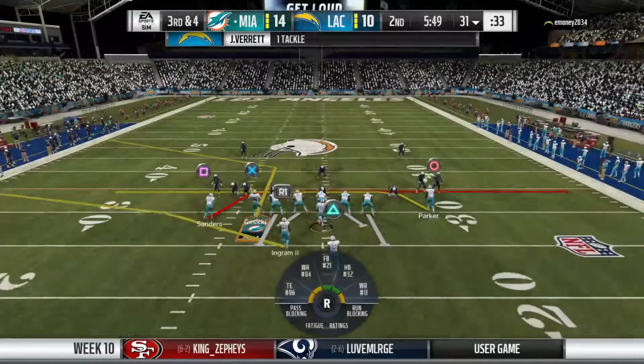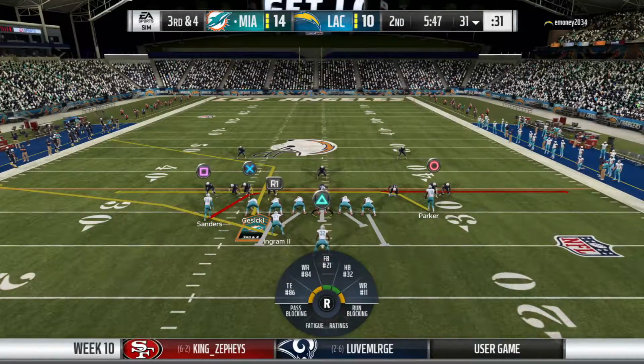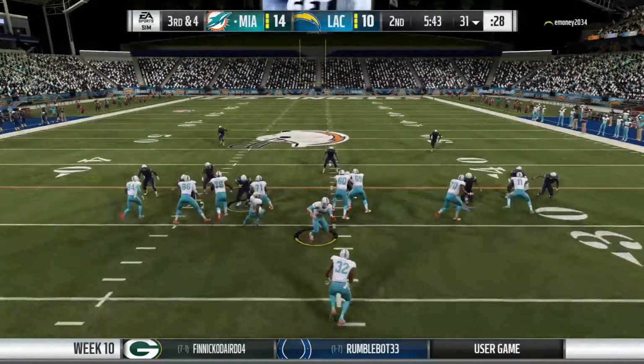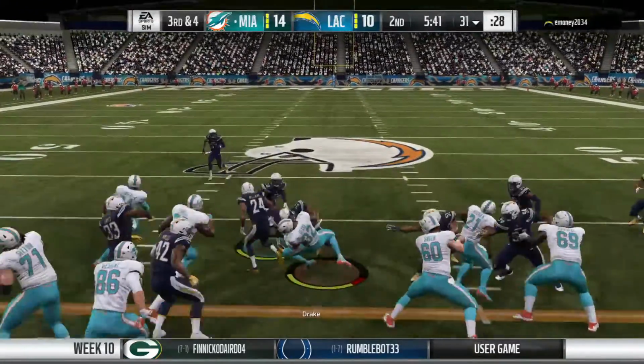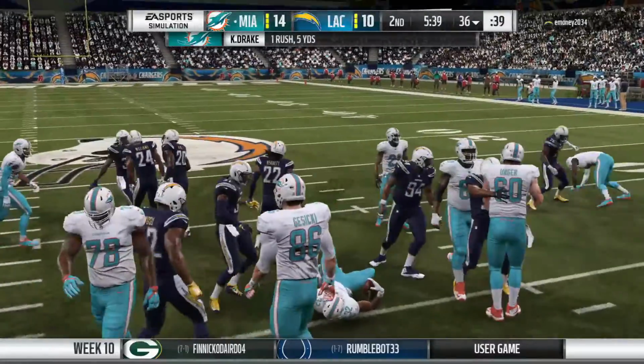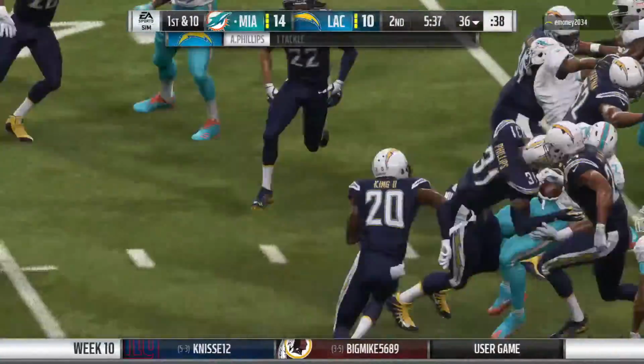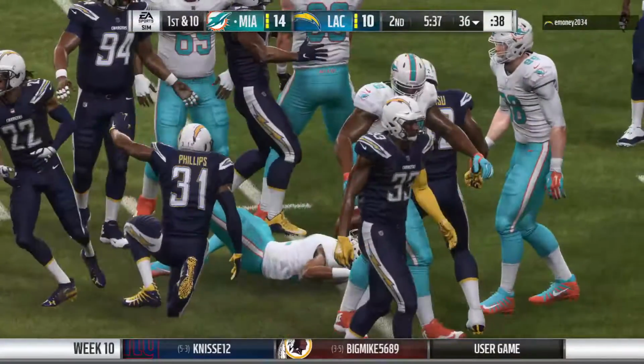Everyone's got to be able to catch the football. Doesn't matter what position you play, but if you're on offense, be aware a ball may come your way. On 3rd down, Drake. And he's able to get the first before he's taken down at the 36. 5 yards on the play there, as the drive will continue.